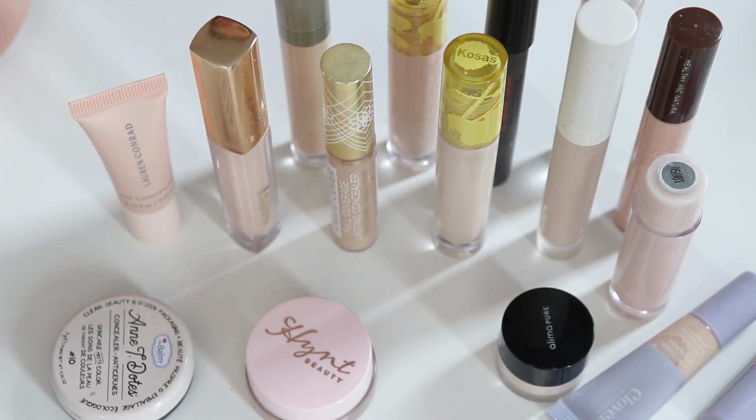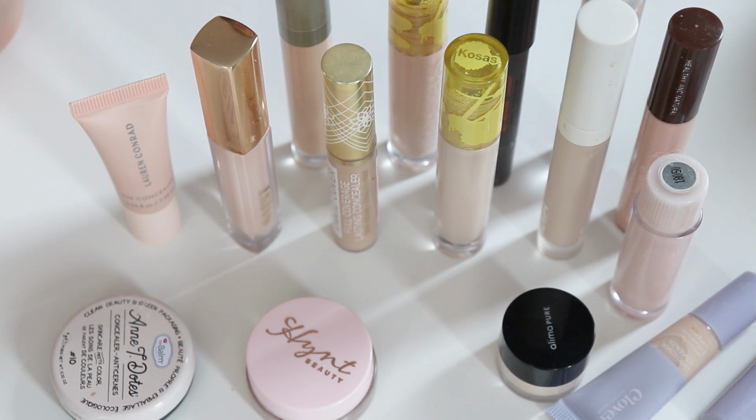All right. So you can see my collection of concealers. It's honestly not too bad. Could be worse, could be better though. So we're gonna see what we can do to pare this down.